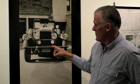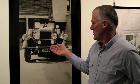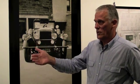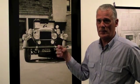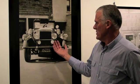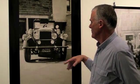You'll see two driving lights on the front of the vehicle. Each is adjusted so that it shines on to the opposite footpath. Like if you're driving along, say, Chapel Street at night time, this light would shine right along the footpath.